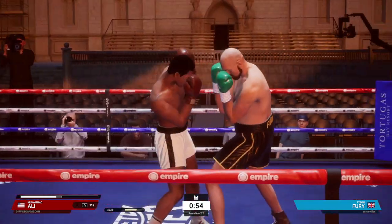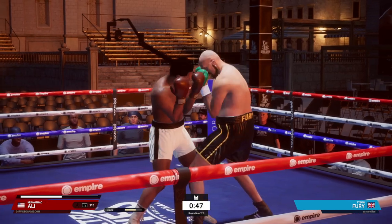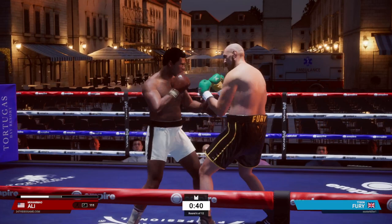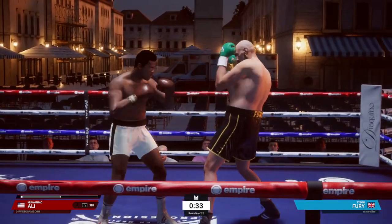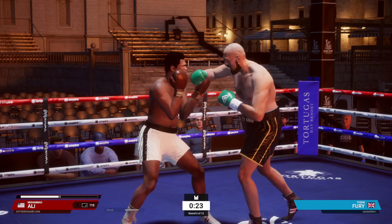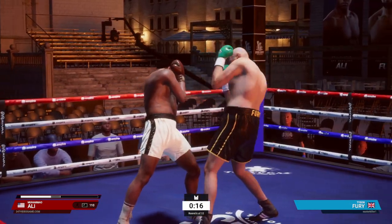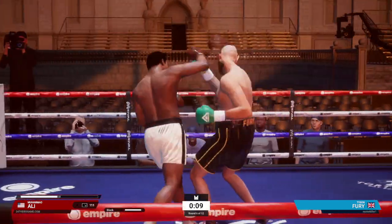Counter punching. Neither fighter willing to sit down on these punches. They're arm punches. They're scoring, but they're not going to hurt anybody. He just missed with that left jab. Exchange punches. This round could go either way.